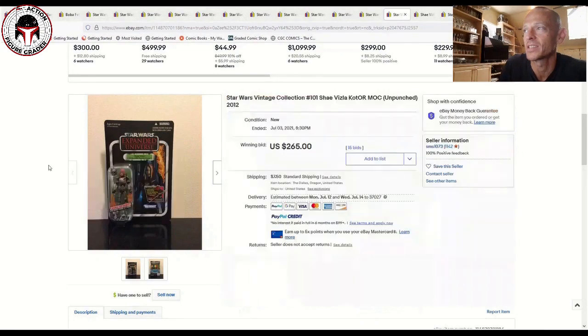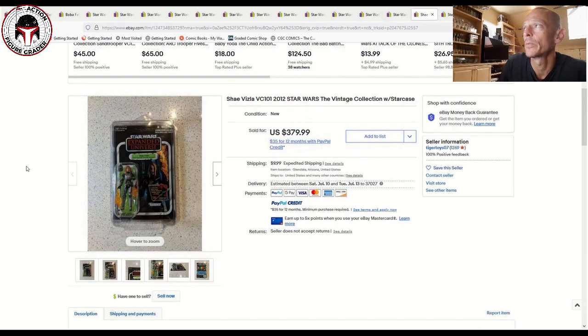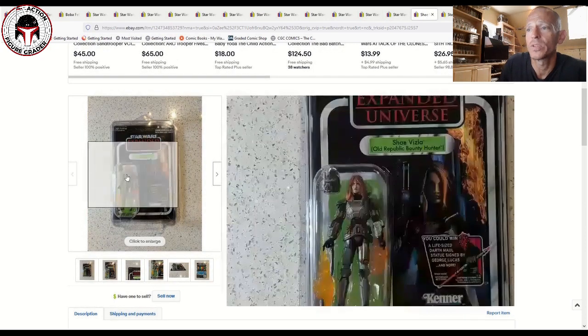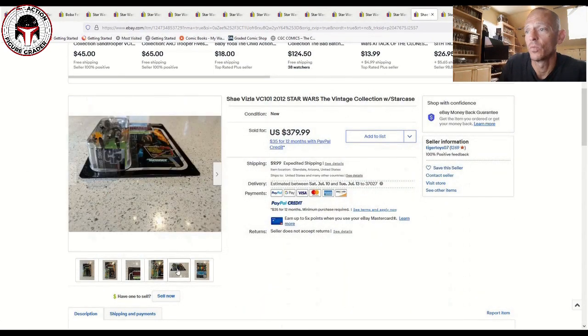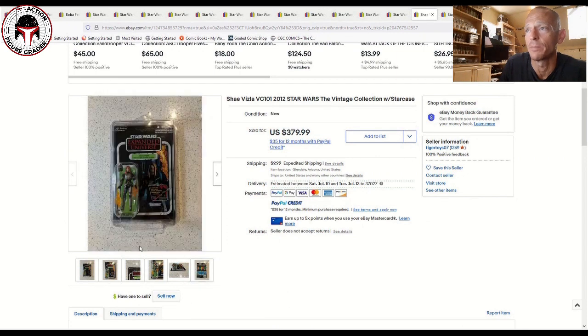But this one was a really nice unpunched example with the Darth Maul offer. That one sold for $265 plus shipping. And that one was at auction. Another one, this one was not at auction. This one was a buy it now. This one sold for $380 and was in really excellent condition. Probably of the three that I'm showing you, probably the best of the bunch. Probably a 90 grade or at a minimum 85 plus grade. That one sold for $380 plus shipping. So really high number there.